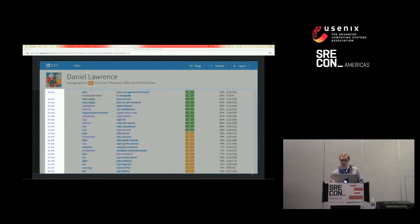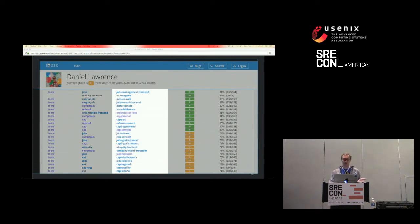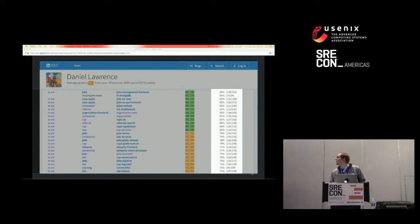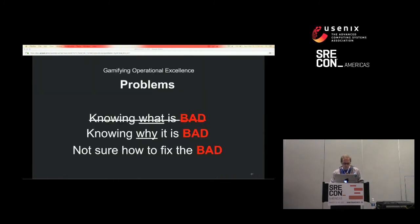So we first start with the ownership, showing the SRE team that looks after the service, the engineering team, and then the service name, the grade that you're currently running, or that we've run in the last 24 hours, and then a percentage score of how well you're tracking. This can let you know that you'd get the most value out of your time starting at the bottom of the list, because they're probably going to be the problem services. So that gives you a hint of what is bad.